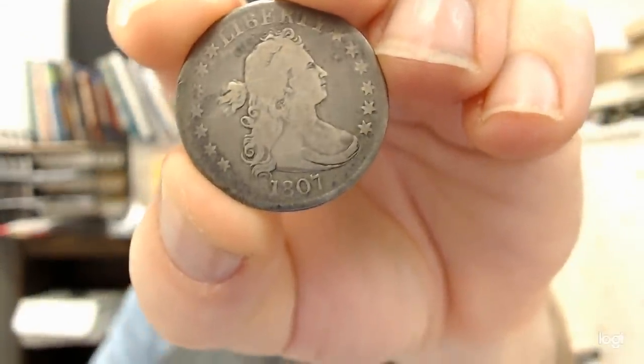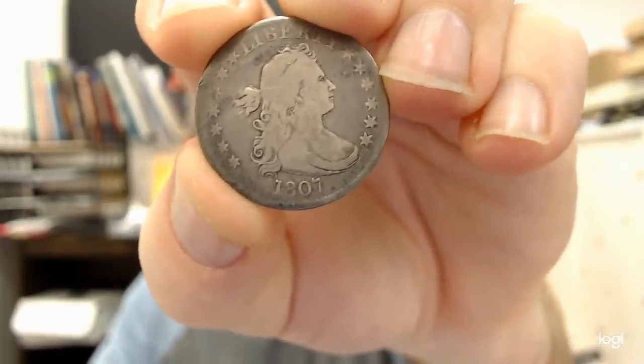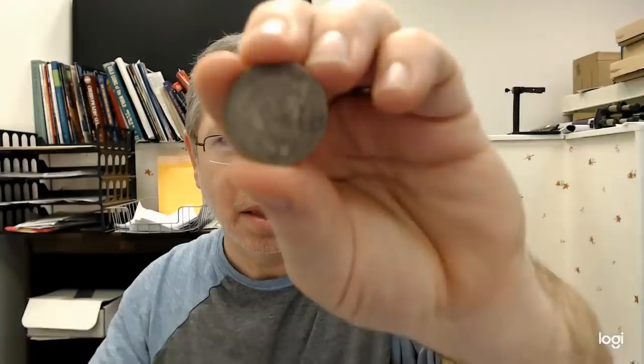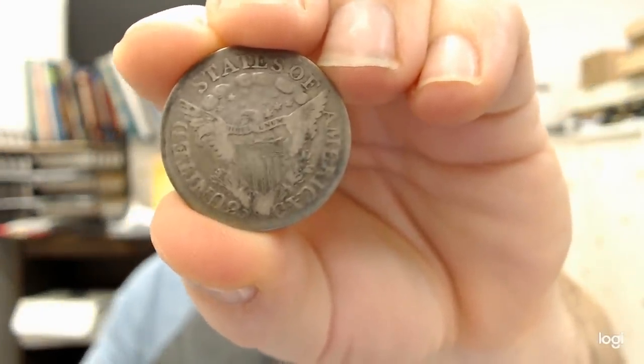But first, there's something that I forgot to show everybody. This is a really nice little coin that I bought. For those of you who do not know, this is a draped bust, 1807 obviously, and it's a quarter. It's an early draped bust. You don't see these very often raw coming in the shop. Honestly, the coin itself, for me, needs to be graded and protected.